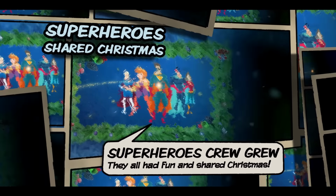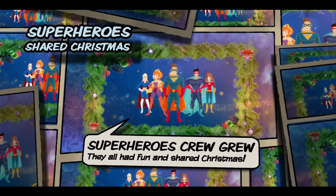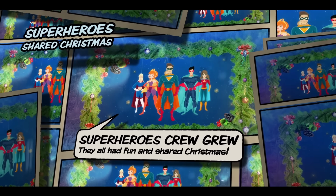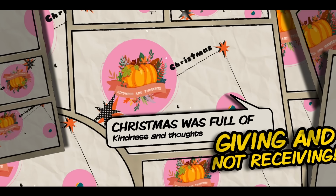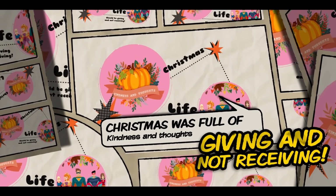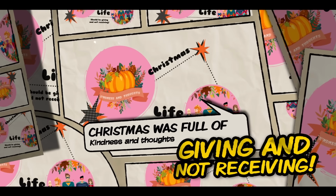And that's how the superhero's crew grew once more. They all had fun and shared Christmas together. But the best part is, Christmas was full of kindness and thoughts about others. Life should be giving and not receiving.